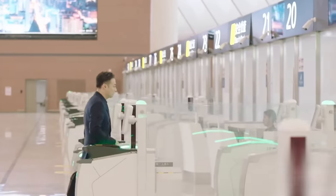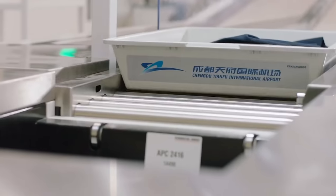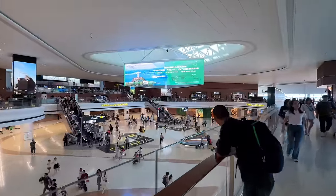Okay, I have passed security check. It was a very fast process. As every major airport now, they have a lot of security check counters where you can just pass through in a matter of just minutes. And I was coming inside, this is like the central atrium of this terminal.